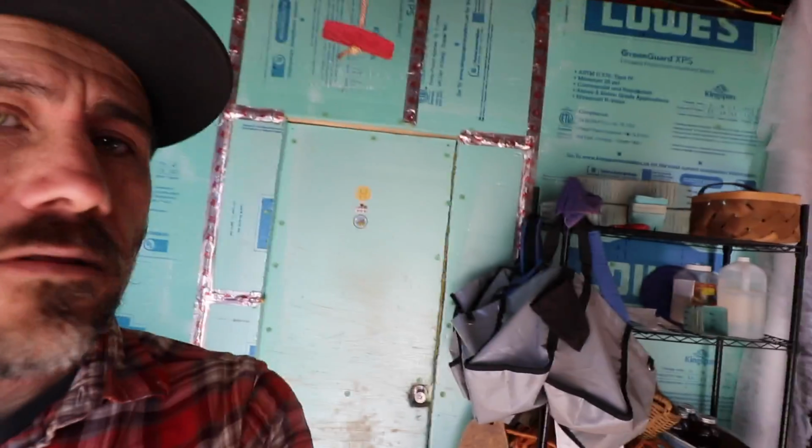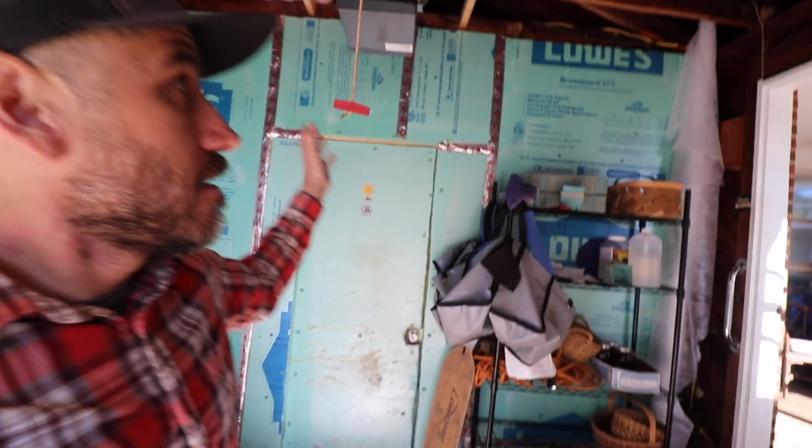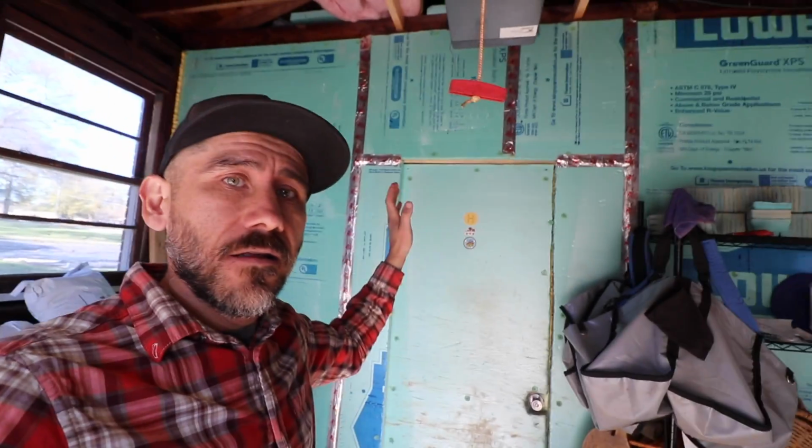The last time I was there, I helped them build this DIY cooler so they could house all their vegetables. And we just did it in their garage.